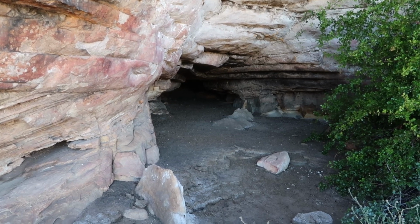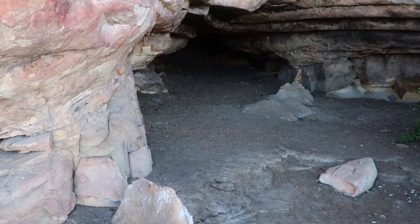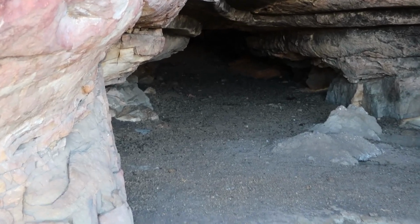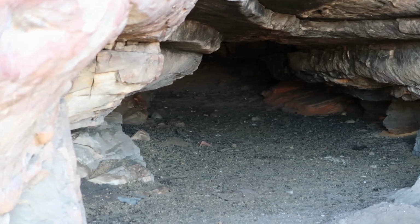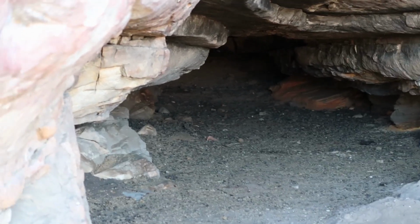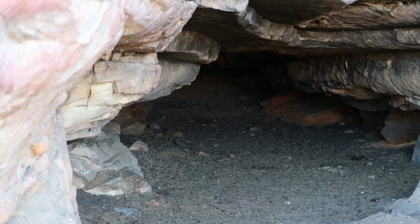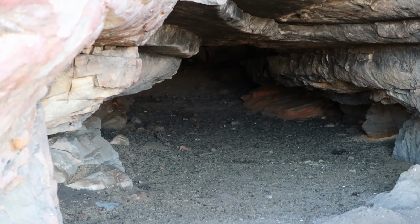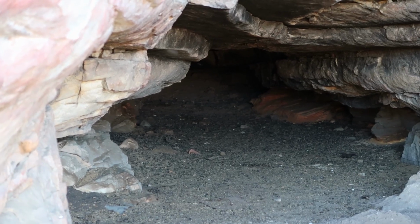There are many of these caves, some of them small, some of them bigger. This one goes in a little way. I have no intentions of going in there. We have been warned that there are two leopard in the area. One that hangs around camp, nearby camp, so we're just being on the lookout as well. Not a place to go walking around in the evening, I would imagine.